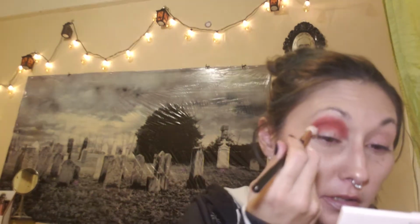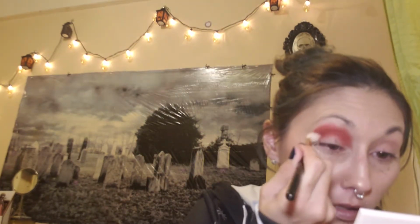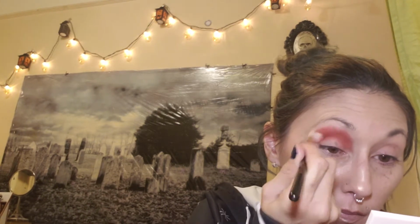I'm digging it. Okay, so that is stamped in the eye. Let's take... This is from Party Queen, the tapered blending brush. This is what it looks like, and I'm going to just take this and just blend it out.